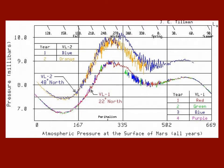Well, that also explains something here. When the Viking spacecraft landed, they noticed the atmospheric pressure on Mars going through wild extremes. It reached a minimum, and they were freaking out because they started measuring the pressure, and the atmospheric pressure started dropping and dropping and dropping. They had never seen anything like that before, pressure dropping that much, and then it turned around and started increasing, and at its peak the pressure was like a third more than what it was at the bottom.